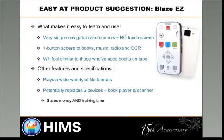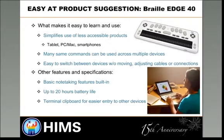Because of the built-in OCR, a lot of people right now are using a book player and a scanner. They've got one of those big bulky things that sit on the desktop to read their mail, to scan and read their mail out loud or other printed documents. This really does replace kind of 2 of those devices in 1 purchase. So again, it's going to save you money because you don't have to buy 2 products, but it's going to save you a ton of training time because you don't have to learn 2 devices. Once you learn how to use the Blaze EZ, you have all of those functions that are built in at your fingertips. So we're going to go into the Braille Edge next, and some of the reasons that this makes it easy to learn and use.